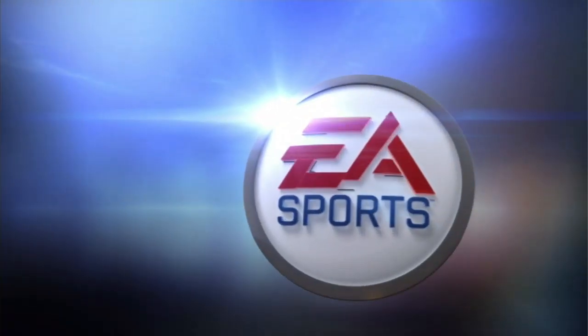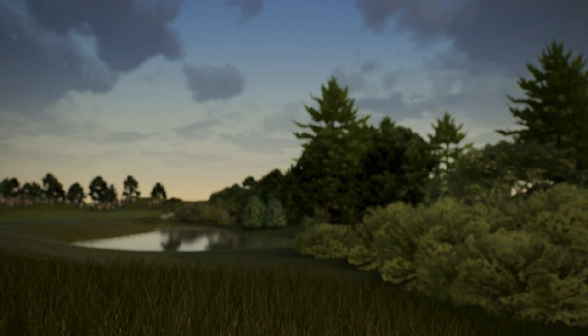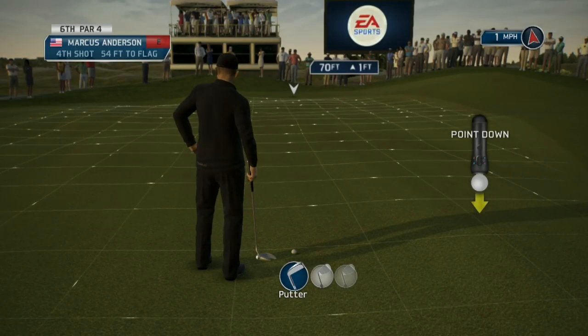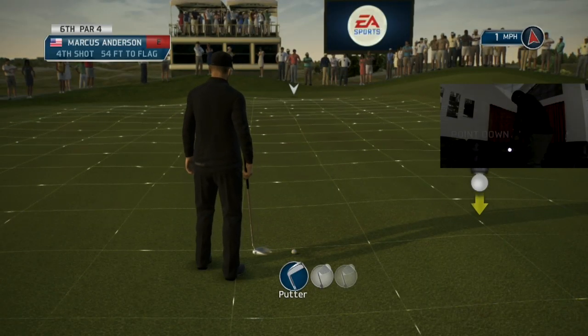I'm gonna have to figure out how to do the slow motion, not in the game, but in the program when I'm editing. Because in the game, you can't slow motion the replays. You can just watch them.